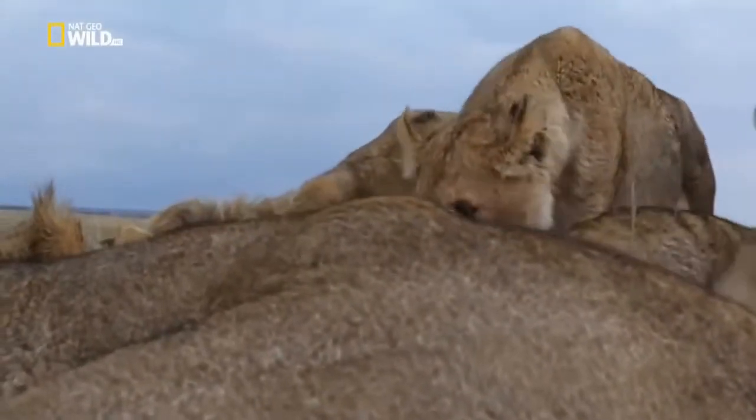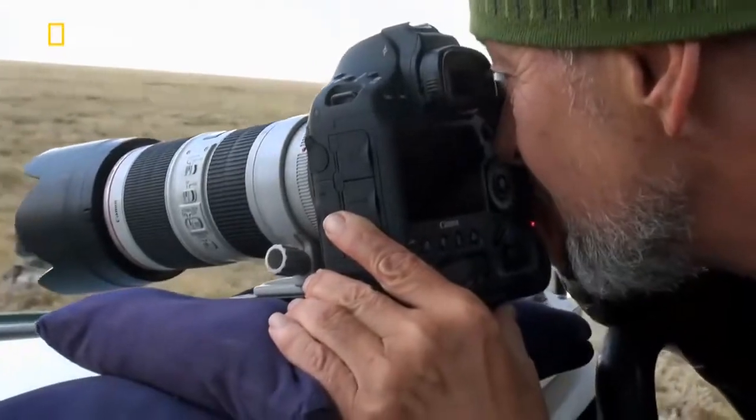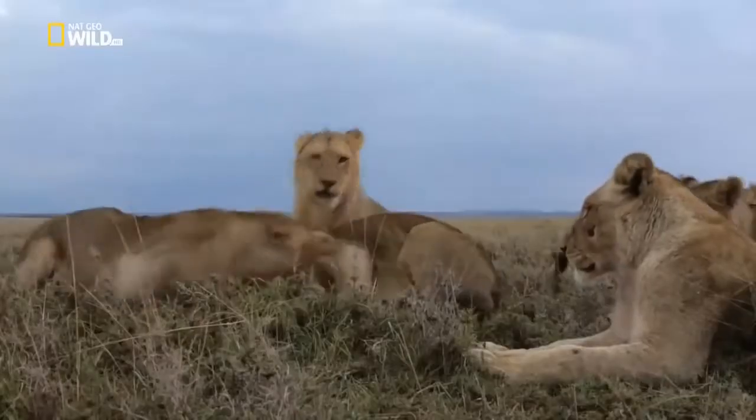There really is very little to go around, and with a group that big, with a pride that large, one small gazelle or whatever it is they killed, there's not enough to go around, even for the cubs.